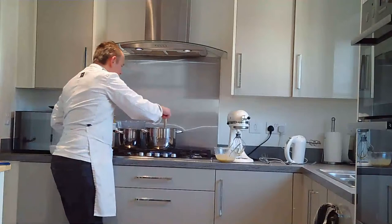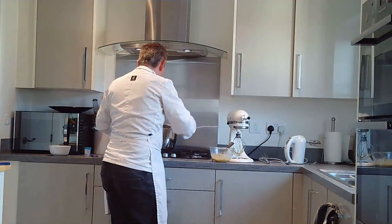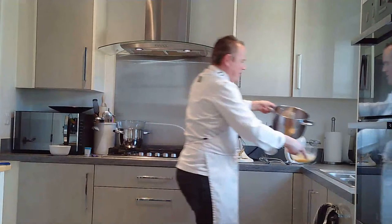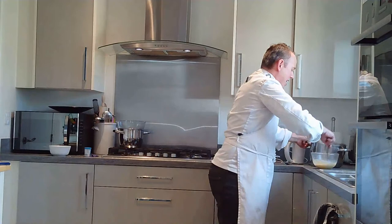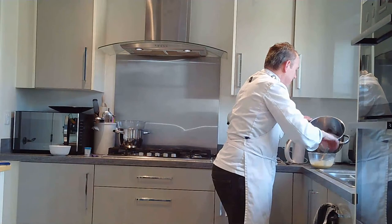Right, my milk's done. I'm going to pour the milk in there and combine the milk and the egg mix. I'm stirring those together. Here we go. I'm pouring the hot, boiling milk into the egg, and I'm stirring it, stirring it, stirring it. You see that? Don't stop stirring it. I'm going to pour the rest of the milk in. Here we go.